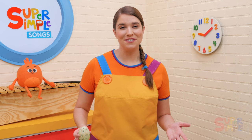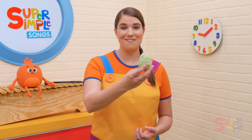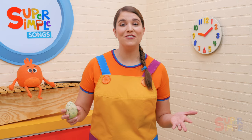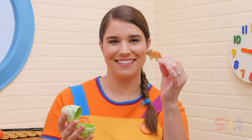For a fun circle time activity, play the song and pass a plastic egg around the circle to the beat. At the end of each verse, stop the music, and whichever student has the egg gets to open it up and see what baby dinosaur is inside. Continue the song with a new egg, and when the song is finished, count how many dinosaurs you found.